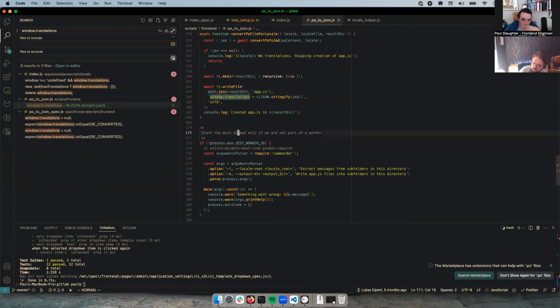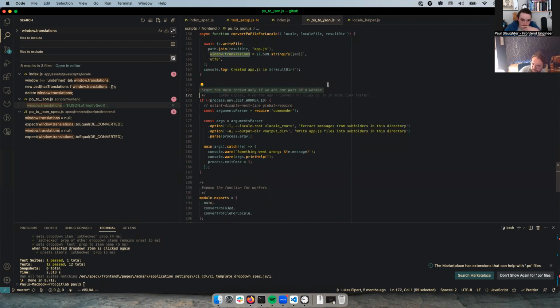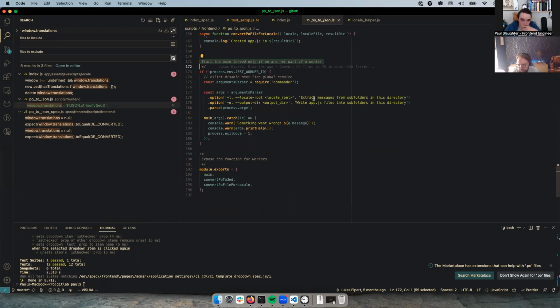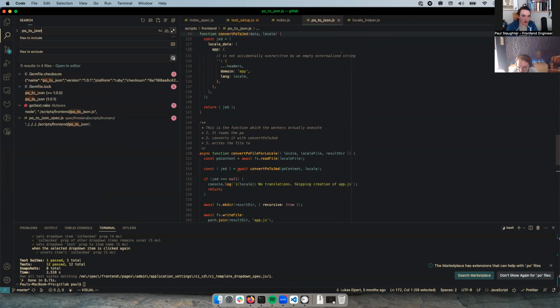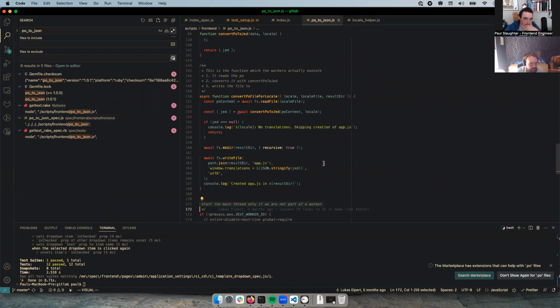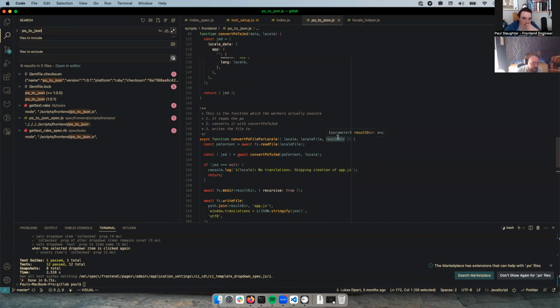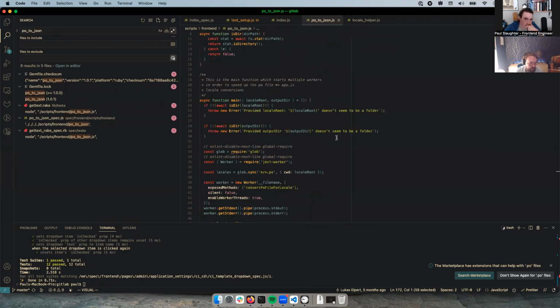Best worker ID. What does that mean? Well, this is like forking the locale processing out, I think, right? Maybe it's Webpack. Does Jest use Webpack? Or is Jest on its own? Yes. PO to JSON main.